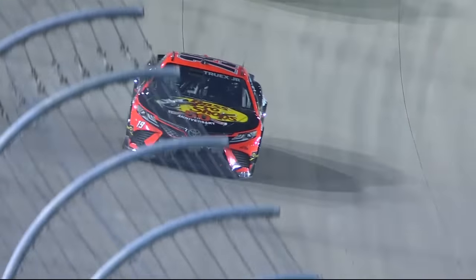See, Kyle Busch right here has led 43 laps tonight. Talked about his car needing to be a little better in 3 and 4 to beat his teammates. They made some adjustments and things have gone well. Remember, Kyle Busch does not have a contract for next year. They just announced Martin Truex Jr. He's in for next year. Still no word on Kyle Busch and what his plans are.